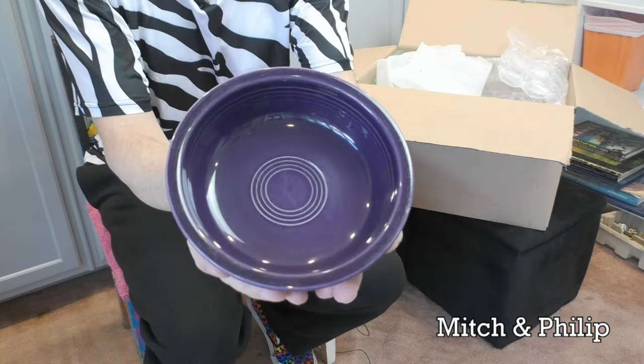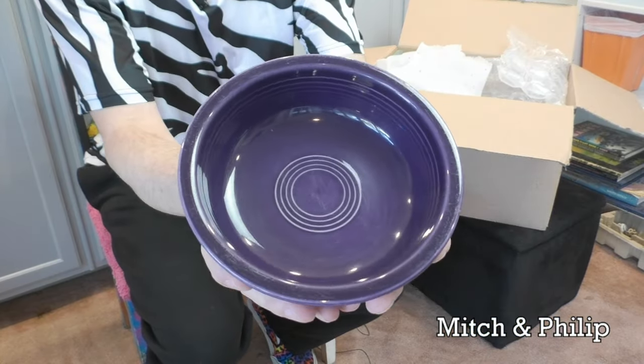Ooh, guess what's coming up next? Plum. This is a supremely deep shade of purple. Let me show you on the close-up cam right over here. Let's go down to the close-up cam. There we go. Okay, there's our plum coupe soup bowl.